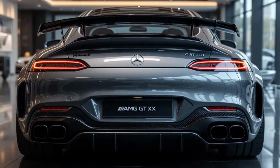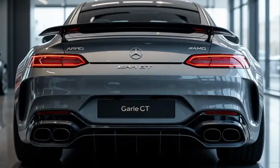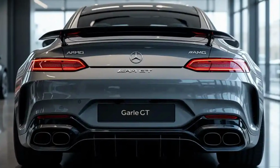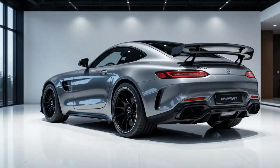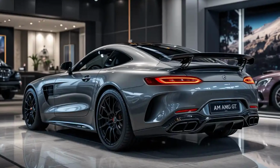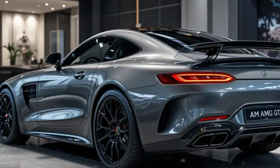The car sits lower and wider, giving it a planted, menacing look. The front hood stretches out long and smooth, with deep, sculpted lines and functional heat extractors that help cool the powerful V8 lurking underneath. On the side, you'll notice muscular haunches and perfectly integrated air vents behind the front wheels, adding to its track-focused character. The flush door handles, which pop out when approached, keep the body clean and aerodynamic.